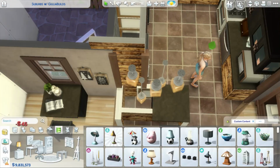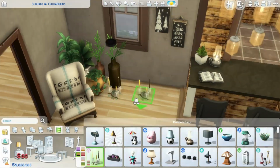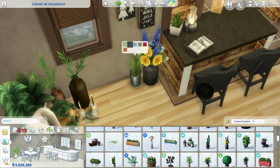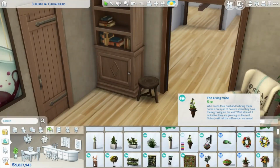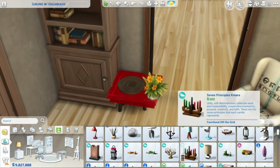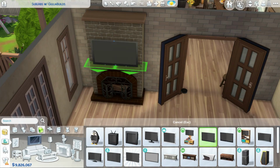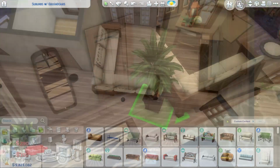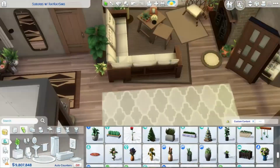But as you can see, I'm just cluttering up the kitchen and dining room, which are one giant room. At first I wanted to make the living room in this room, but eventually I changed my mind and made the dining room here. And obviously a lot of clutter, a lot of details, and here is the living room. It's fairly tiny. Now that I think about it, I didn't even say how many bedrooms my side of the house has.